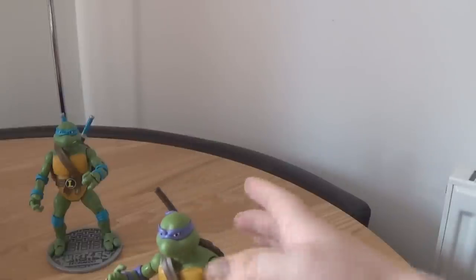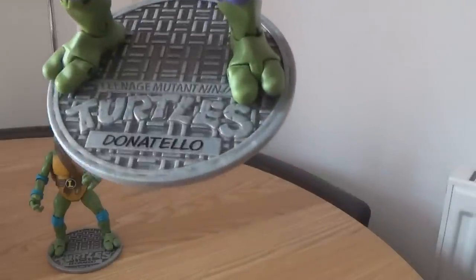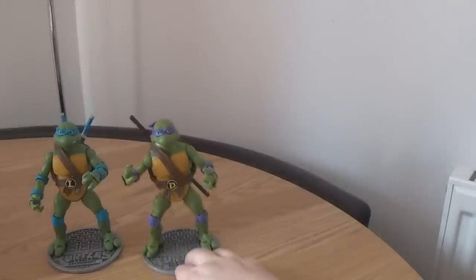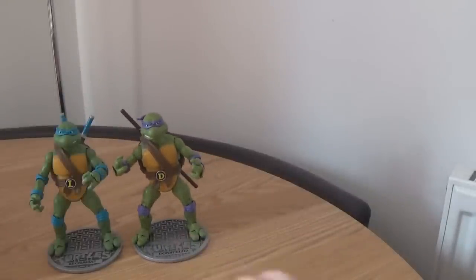Oh, just to prove as well that they are all different, Donatello on the sewer cover, and not Donnie, as I thought they may do. I thought they might do that and just say, oh, it's Donnie.